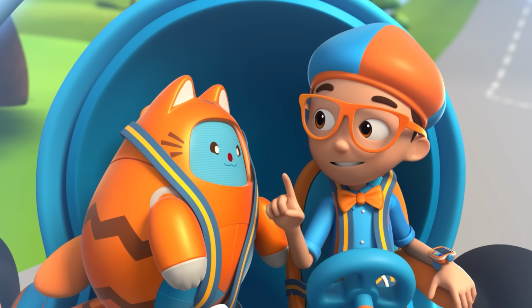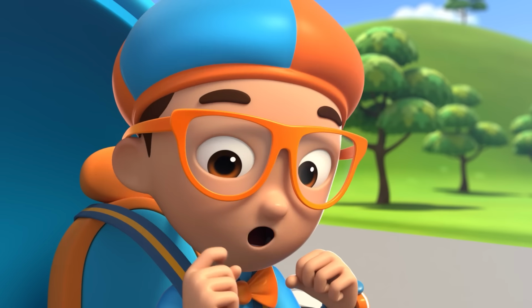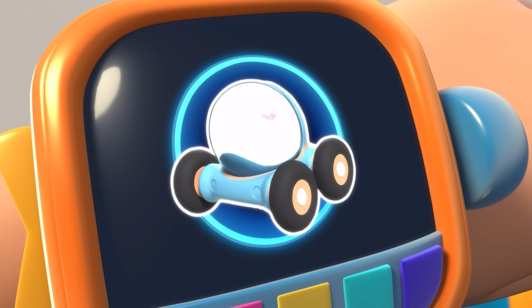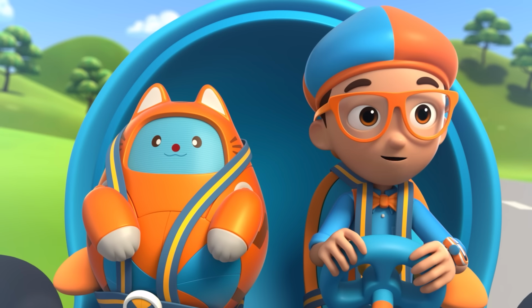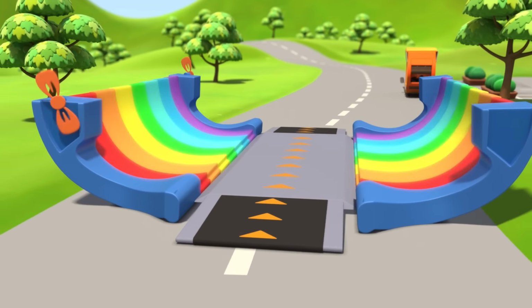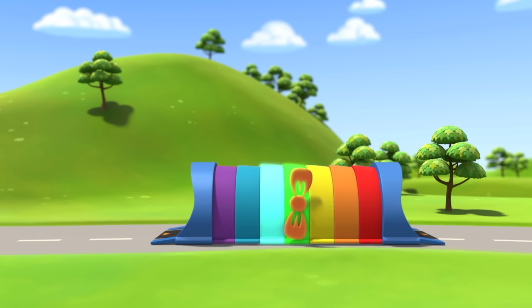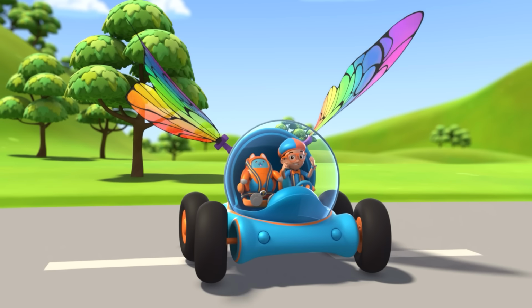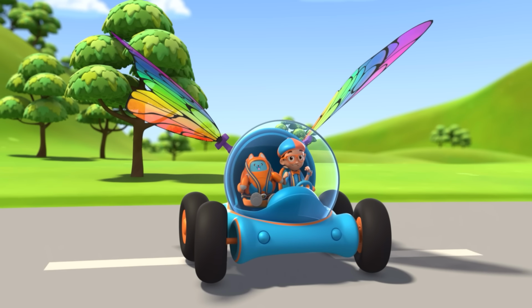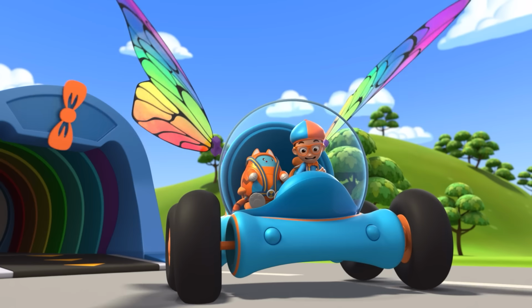Good idea, Tabs. We can go into the garbage truck to find out the answer. I'm gonna need wings. Wings confirmed. Activate Blippi Station. The Blippi-mobile is ready for adventure. Let's go find out why flies love garbage.